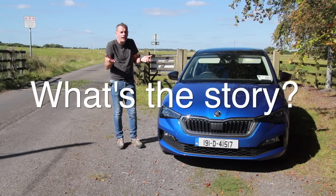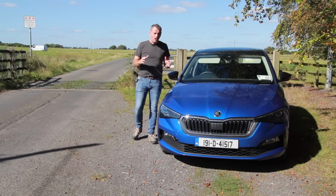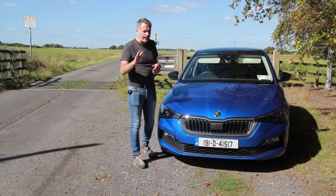All I can think of is Skoda and Scala. So I have spent a long time examining the Skoda Scala and I have found it left wanting.